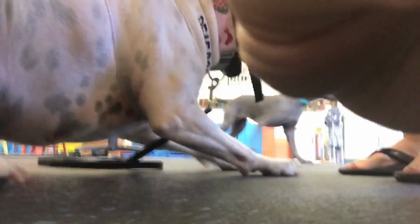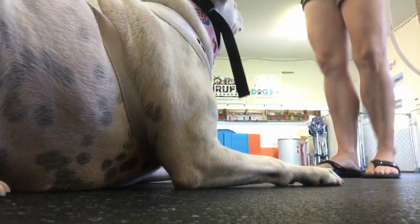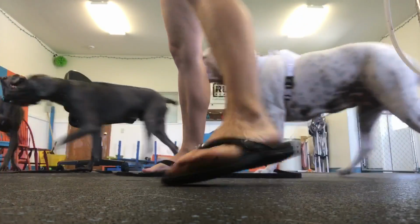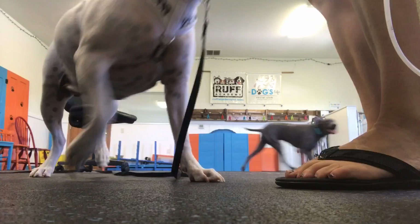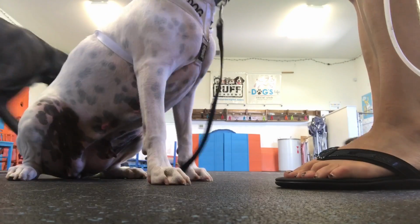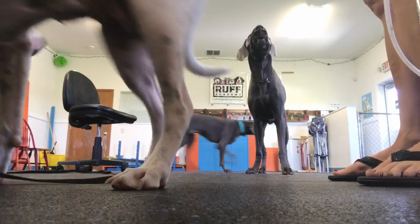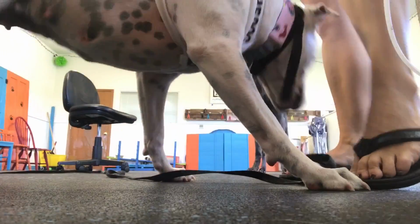And it happened that fast. But again, she was not aggressive. She was just trying to say, stay away from my person and stay away from the treats. And because she was in a confined area, she felt that that's what she needed to do, even though my two dogs were literally just standing there doing nothing.